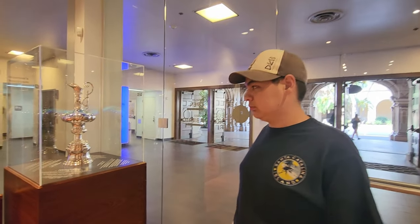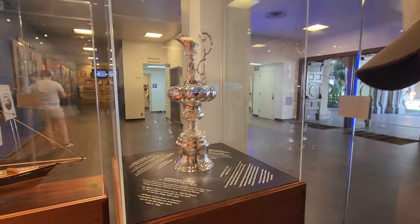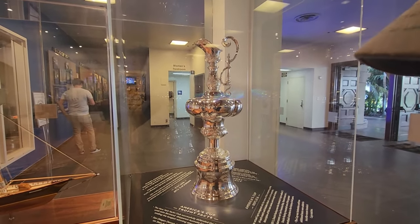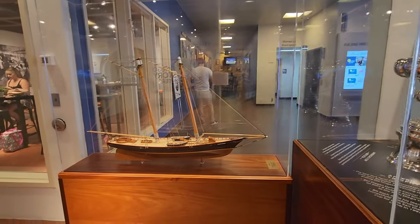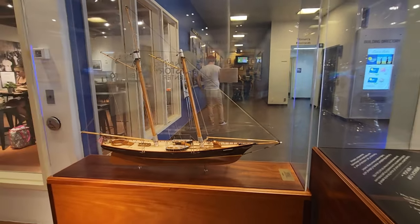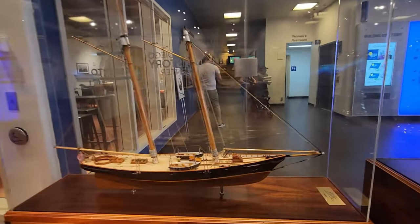Hi, Kenny. Are you at the San Diego History Center? No. This is a replica. We just learned this is a replica of the America's Cup that San Diego brought back. And I think this is a replica of the actual ship. Maybe not. This looks like something else.